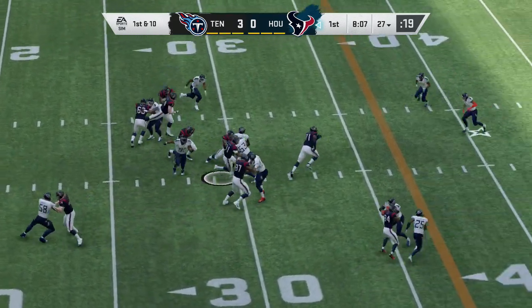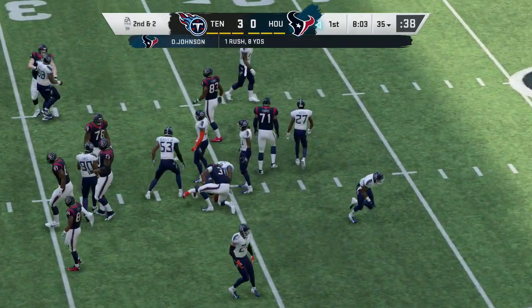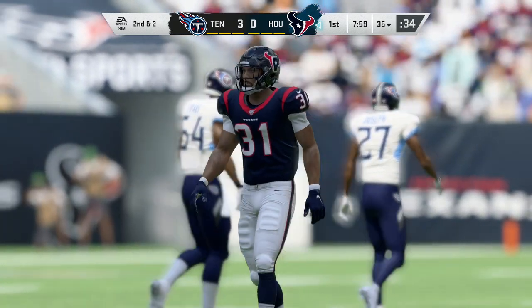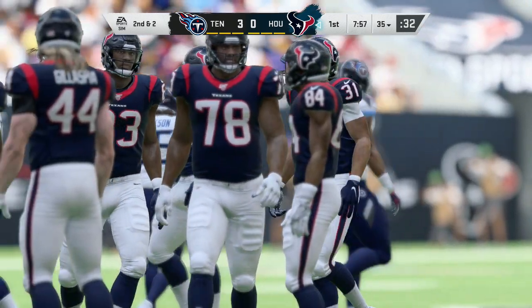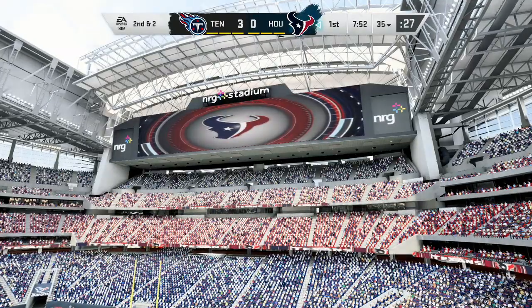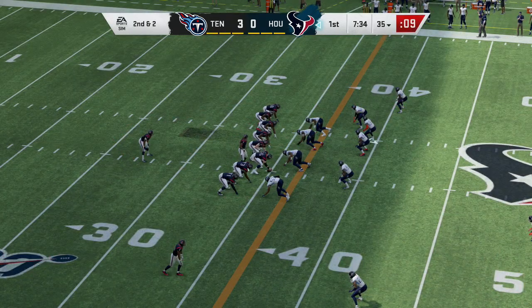The first carry now. This is Johnson. And the result here, a pickup of 8. Leaves them with 2 to go on 2nd down. Now, you often say that sort of opens the playbook, 2nd and short. What do you think, early shot here? I like where you're going. Obviously, we've been together for a while because you know me. I want to take that shot early and loosen things up.